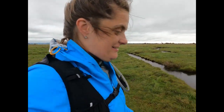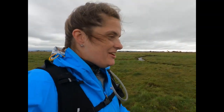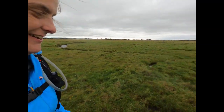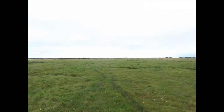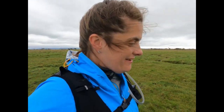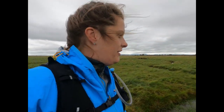I feel like these little wooden bridges are evolving as they get closer. They've now got handrails and non-slip tread. So the handrails are handy because I can actually see them, whereas without the handrails you just couldn't see them until you were upon them. And the non-slip tread, yeah, a couple of times when they've been really muddy, I have almost slipped, so that's good.